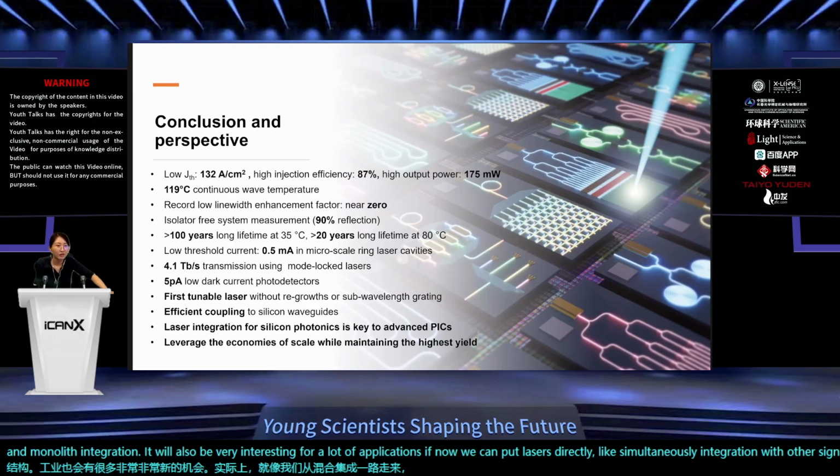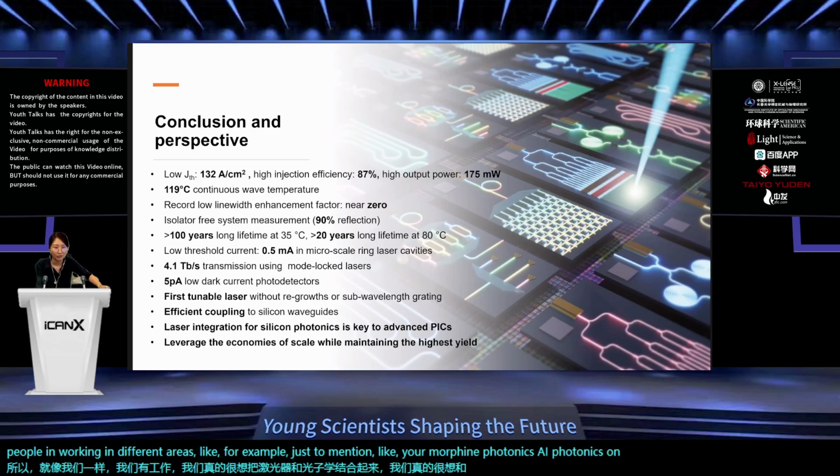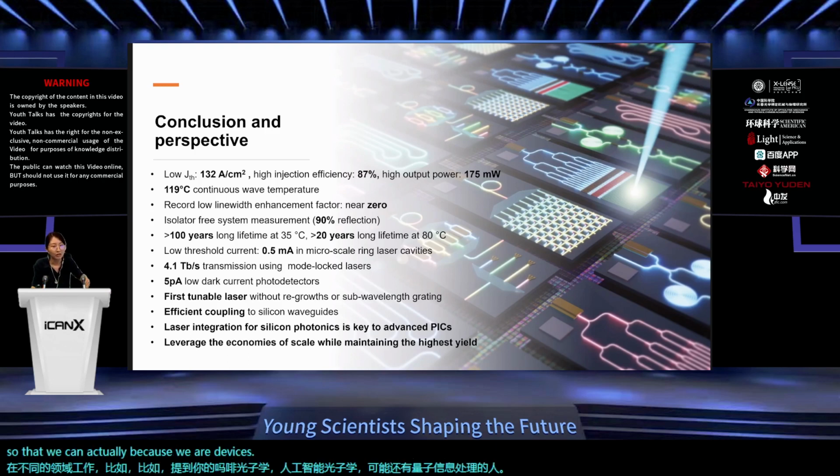We're really interested in this integration of lasers with photonics, and we're really interested in collaborating with people working in different areas, for example neuromorphic photonics, AI photonics, and also probably quantum information processing people. Because we are device level, right? We are not application level. We really want to apply these device technologies to different applications.